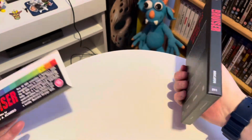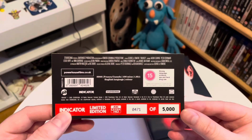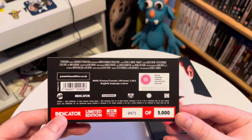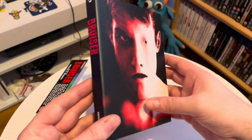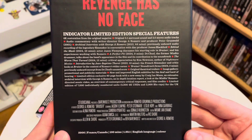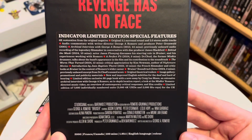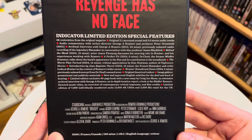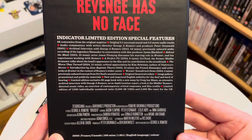Of course, you have the back with your stuff on. It's a little look at the J card. Comes with a book as well, so we'll have a good look through the book. Made in France, Canada, 100 minutes, English language and colour, so as we'd expect. There's a look at the cover, very nice, looks really cool. One of these nice thin hard editions from Indicator, stacked with features, as you can see there. I'm not going to read them all out because we'll be here for a very long time, but 4K restoration from the original negative, original 5.1 surround sound and 2.0 stereo audio tracks, and audio commentaries and an archival interview with George A. Romero from 2013, which is 44 minutes long.